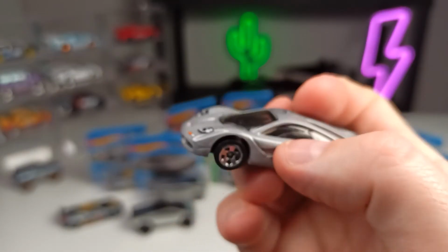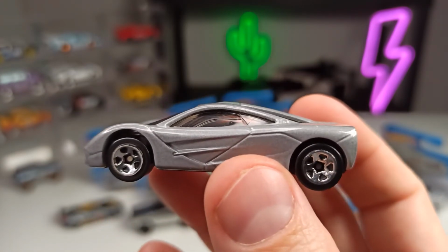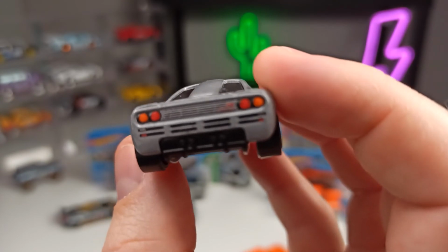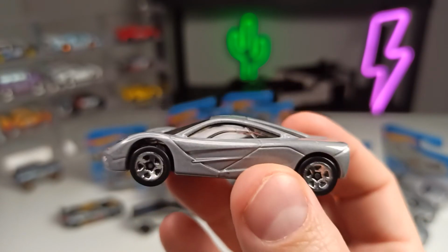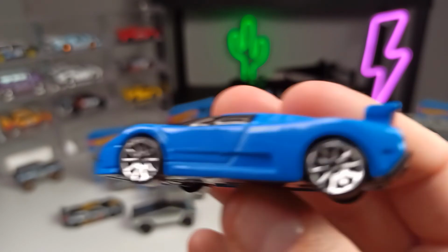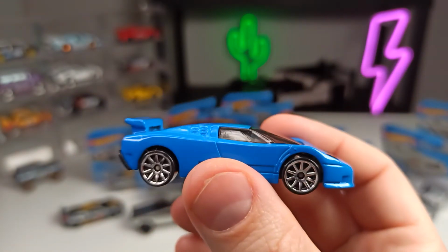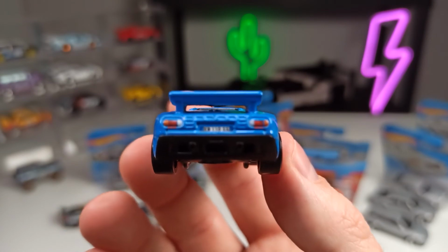High performance sports car. And as all of you might know, with the seat in the middle, BMW engine. This just looks great. Details on the back, details on the front. Yeah, just a very cool car. So now let's get back to the number one. If you would talk about the real cars, I think I would prefer the McLaren F1. But I have to say that this Hot Wheels version of the Bugatti is just awesome.